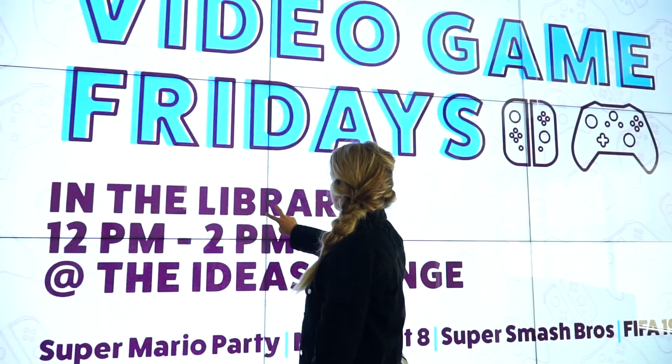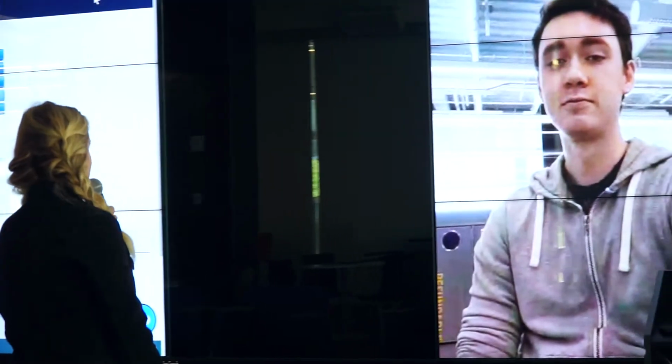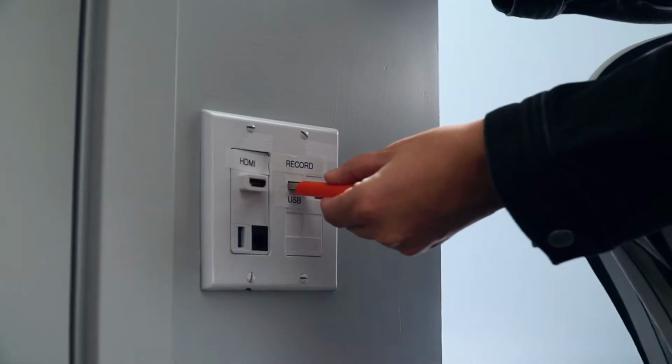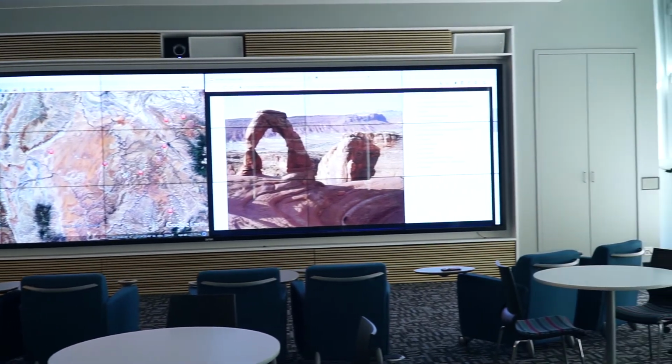The cameras in these spaces can be used to video conference or record a presentation by plugging in an external storage device. Capacity for the Ideas Lounge ranges from 35 to 80 depending on the seating arrangement. Capacity for the Visualization Classroom is 35 users.